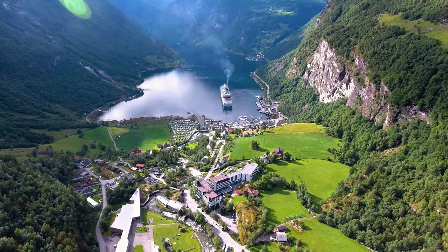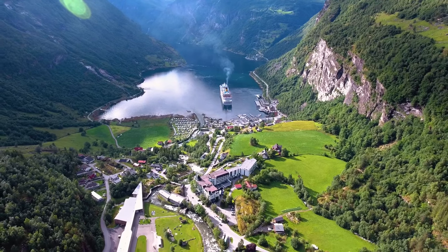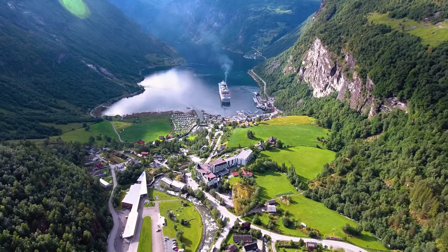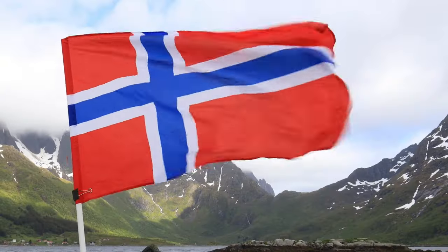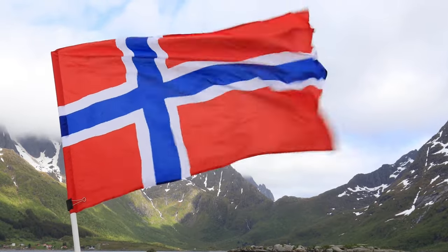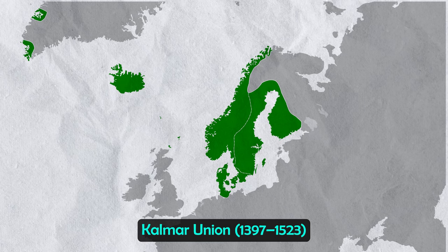But what about later changes to Norwegian genetics? Well, there has obviously been various instances of mixing between the different Scandinavian populations over time, and there have been numerous examples of Norway entering unions with other powers that encouraged this mixing. There was the Kalmar Union, for example, that existed from 1397 to 1523, a union that included the Scandinavian powers as well as other territories such as Orkney and Shetland for a period.